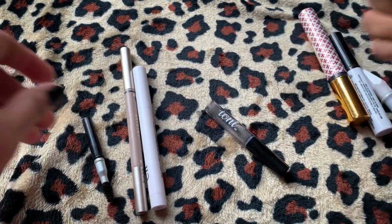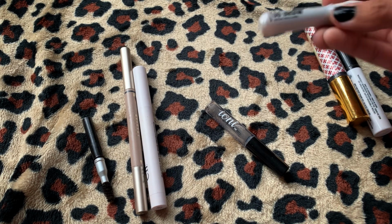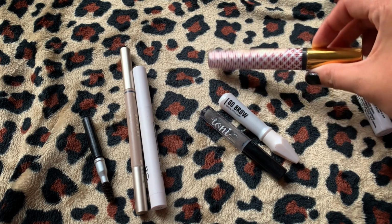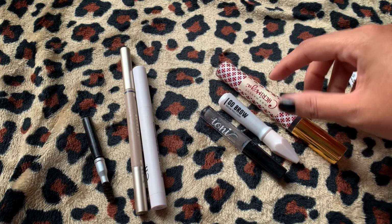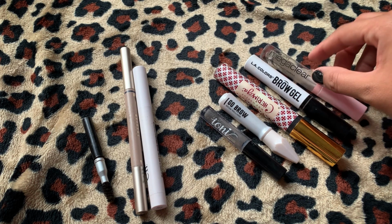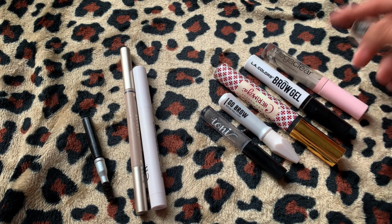So I did use that up as well. We have the AOA Studio Go Brow. It's actually pretty nice. We have this Charmoya Brow Gel, which was like whatever. LA Colors Brow Gel would definitely repurchase. This Wet n Wild Mega Clear, I actually have a backup already.